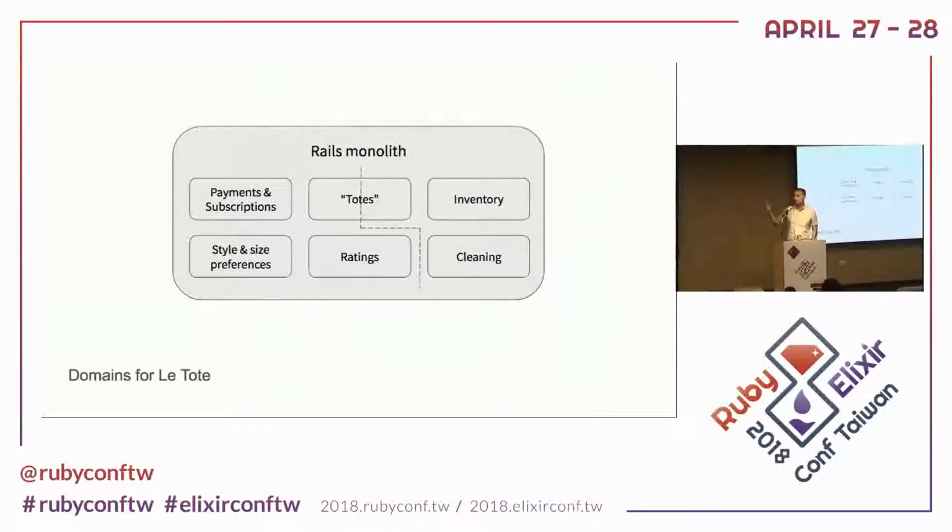And then we have totes, which are our shipments, and that really split the line because there's an aspect of that that belongs to the customer domain, which is, what did the customer ask for? And then there's aspects of that that belong to our fulfillment domain. And so what's the status of packing this order, buying the shipping, all the fulfillment related aspects of that. And there's things that decidedly have nothing to do with the customer, like our inventory systems. How do we know how many items we have in stock, and things like our cleaning process, which is only facing internal fulfillment users.